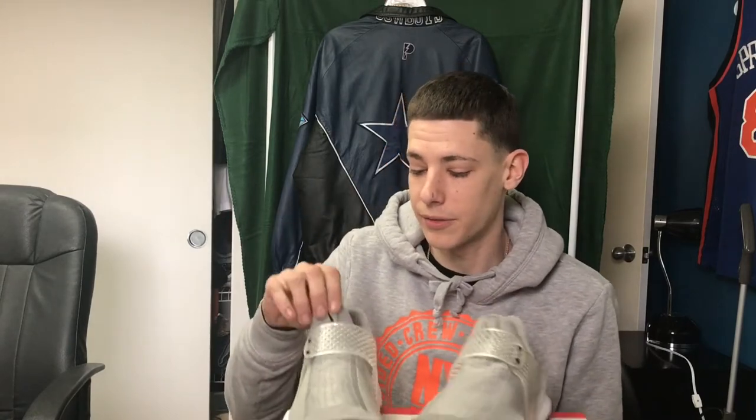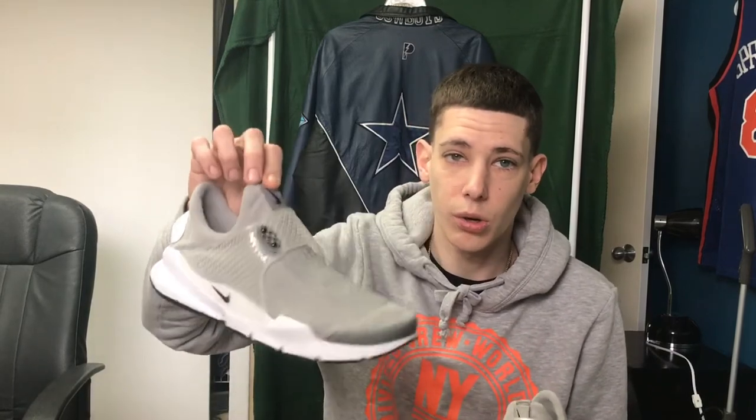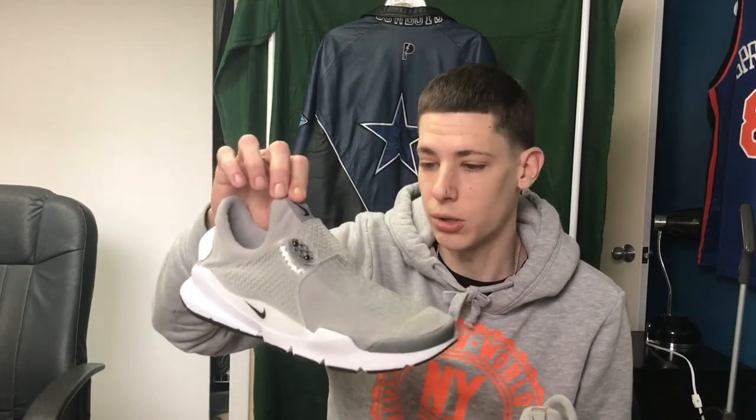This shoe right here is one of the most comfortable shoes I've ever worn in my life. And no, I have never worn an Adidas Ultra Boost. I'm a Nike guy. Not saying I'll never own one, but the 180, I will never own one. But these right here, I don't know what it is about them. I think they look so good on feet. I'm gonna get into those in a little bit.